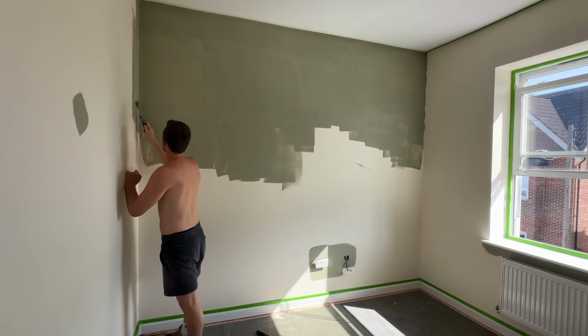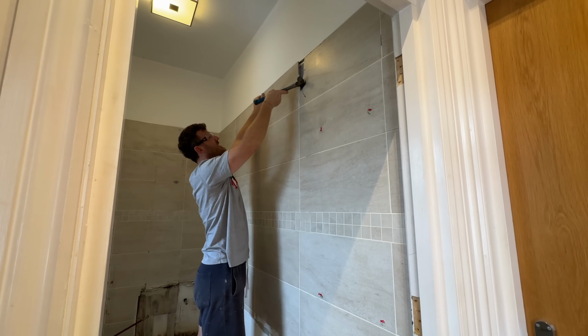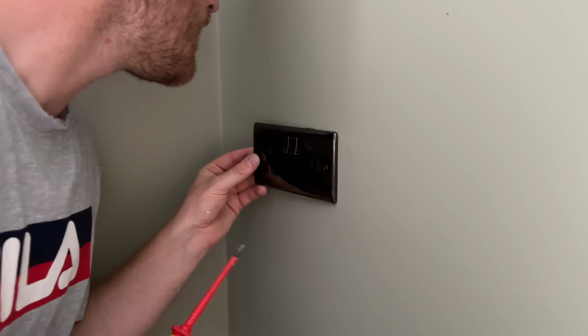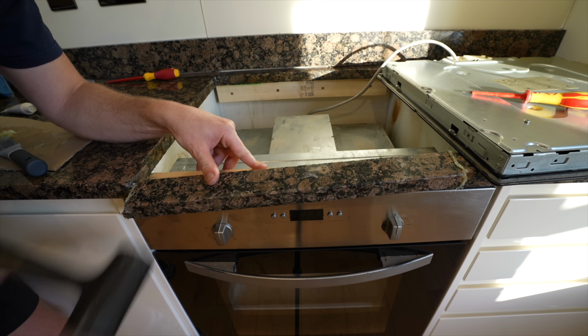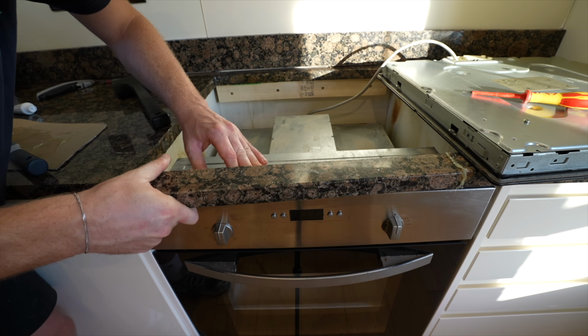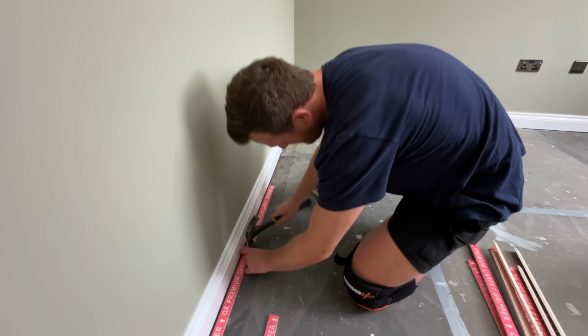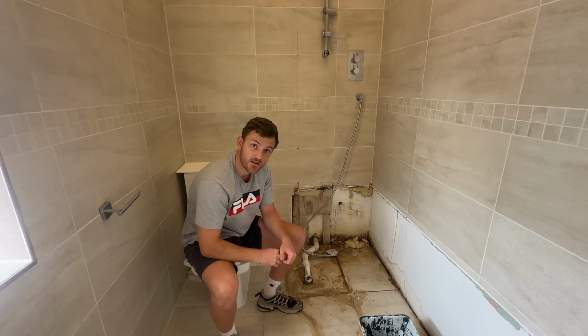Over the coming weeks, you'll find out exactly how we transform this space and how I learned to be a decorator. We are having an absolute nightmare. Electrician. Oh. Plumber. Will, we've got water coming out! Stonemason. Oh dear. How am I going to get you in? And even a carpet fitter without any idea what the hell I'm actually doing. Do you have any idea what you're talking about?